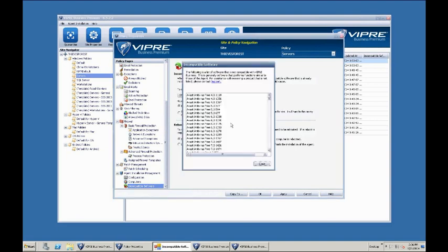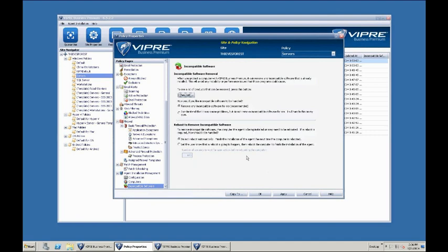We show you a list of what we can remove. You can also open a case with support. If we don't have your application in the list, we can create the removal tool for you. So during the deployment, we remove the other antivirus so there's no conflicts. After a reboot, you're clean, and then our installation completes.